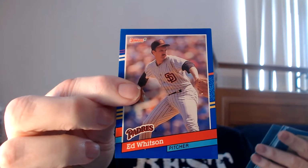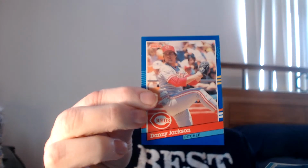Okay, first card of this pack is going to be Ed Whitson of the San Diego Padres, Kevin Elster of the New York Mets, Billy Hatcher of the two cards there. There's Billy Hatcher of the Cincinnati Reds. And behind him is Hall of Famer Nolan Ryan of the Texas Rangers. Diamond Kings card, Cecil Fielder of the Detroit Tigers. Danny Jackson of the Cincinnati Reds.